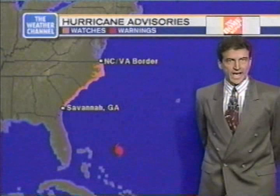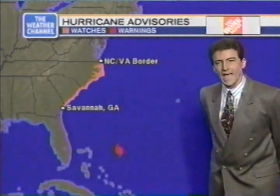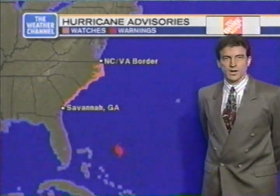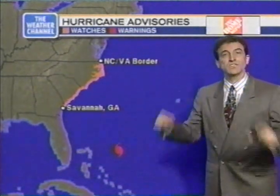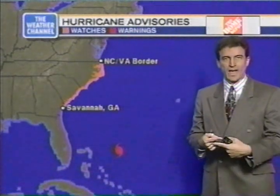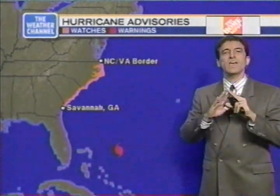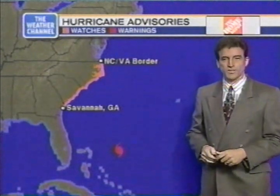Tomorrow the sun will be out across the Carolina coast, but then we expect that showery and windy weather could start as early as late tomorrow night and into Wednesday, the way things are looking right now. Will the eye wall hit the coast with the strongest winds? Impossible to say at the present time with this thing just kind of meandering around.